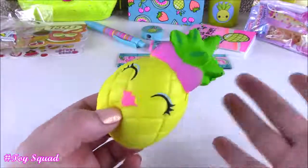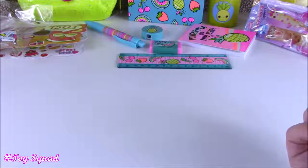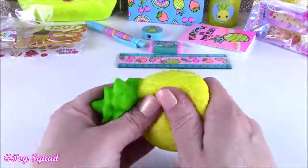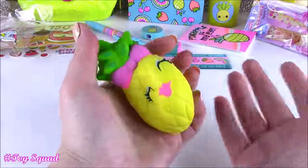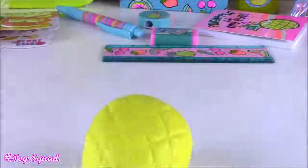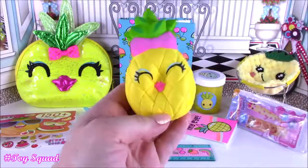I thought it was pineapple or like fruity scented. It is smelling like bread. It smells like butter bread. It smells delicious, and it's so cute. She's got her little bow. Very, very slow rising. Feels like a little bit of putty or some kind of Play-Doh. Last little squeeze on this little cutie.